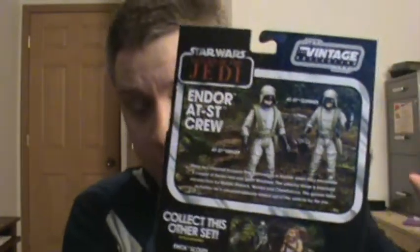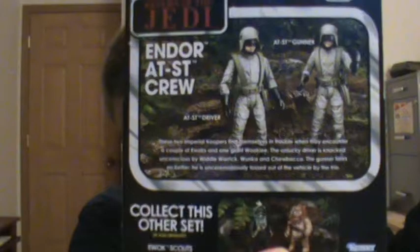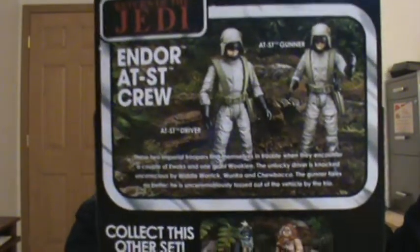KNC Collectibles is a small company. They keep emailing me. They have stuff, one thing or the other, because I ordered from them once. But I would definitely pick these up along with the Ewoks and along with the new Walker, if you don't have that yet as well. Try to get them all together to create a great Endor diorama.